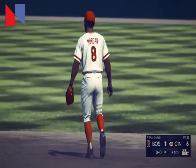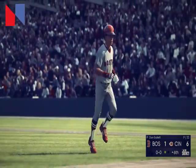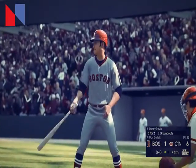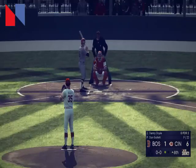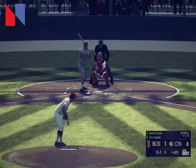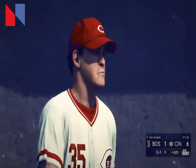The batter, number 15, second baseman, Denny Doyle. Next to dig in, Denny Doyle. He bounced out last time up. Ready to deal. Here comes the first pitch. Strike taken as that one crosses over the inside part of the plate.